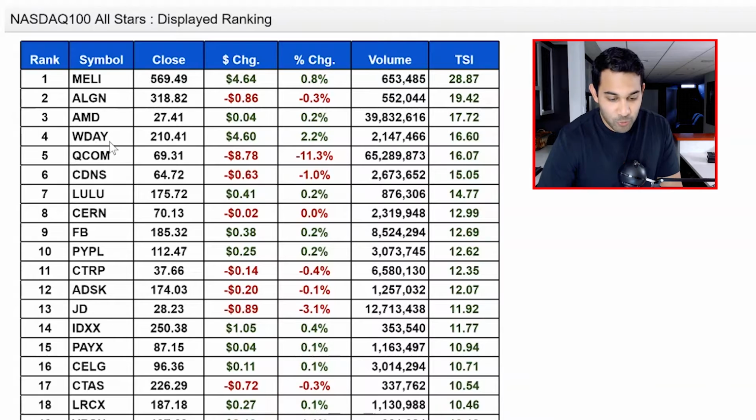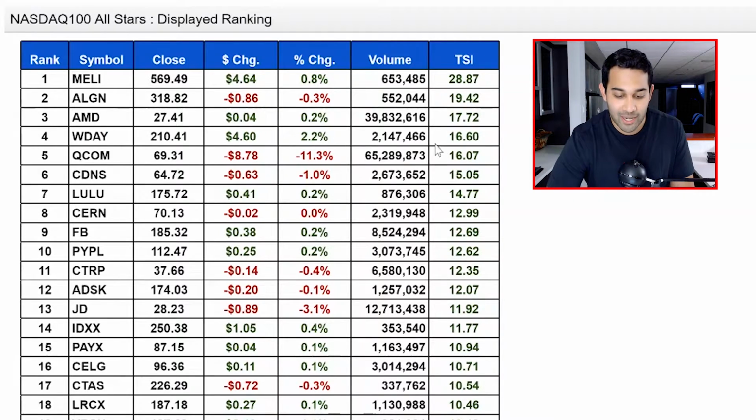Now the last time we looked at Workday, it was ranked number 7 on the TSI chart. But now, as you can see, it has moved to number 4. So we are most likely going to stay in this stock going into June when our rotation happens.